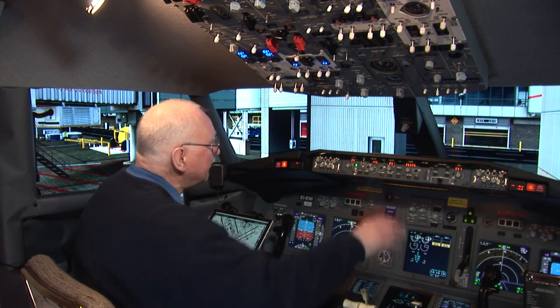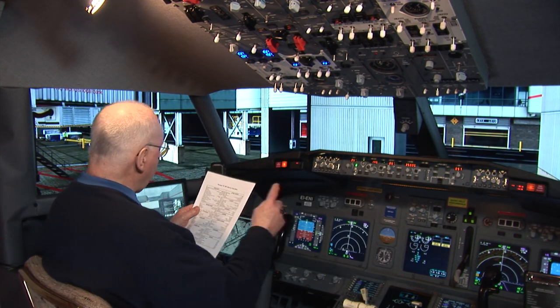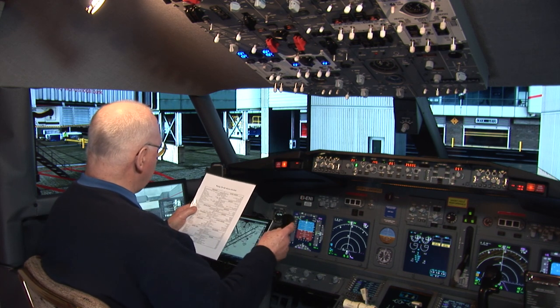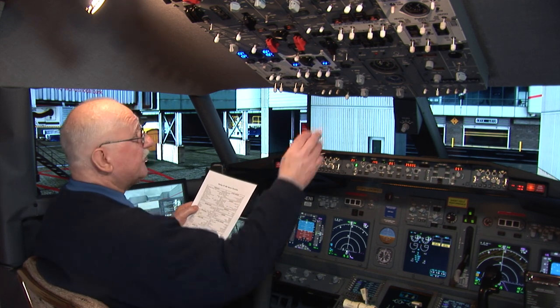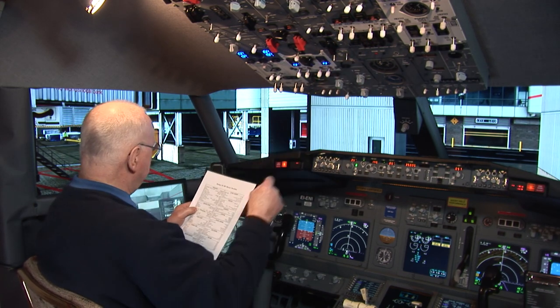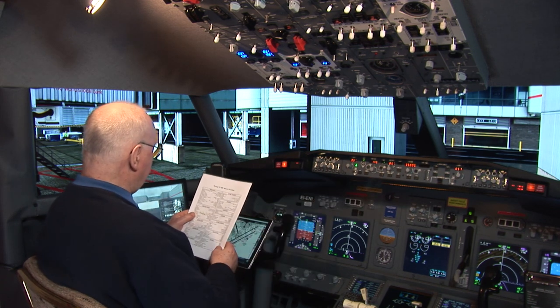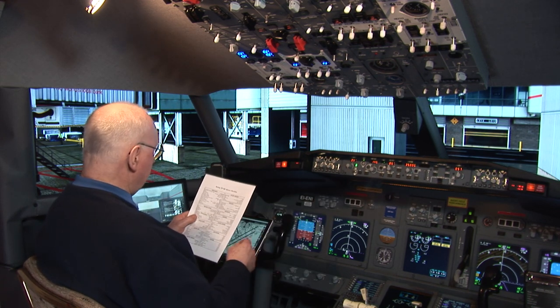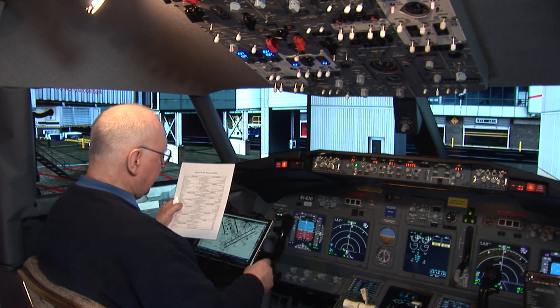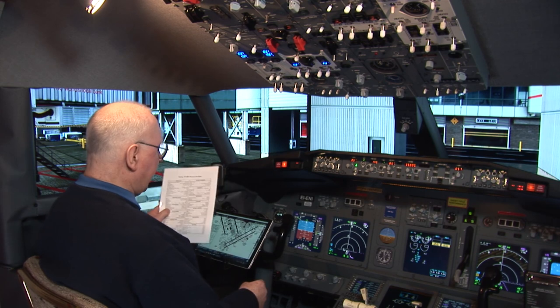Okay, now it's time to do our checklist. So fuel is check, windows lock check, seatbelt signs are on check, door lights are all out, MCP is programmed, takeoff thrust is all done, pre-flight is completed, rudder aileron trim is done, taxi takeoff briefing.